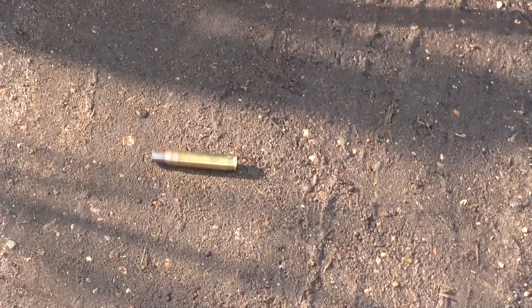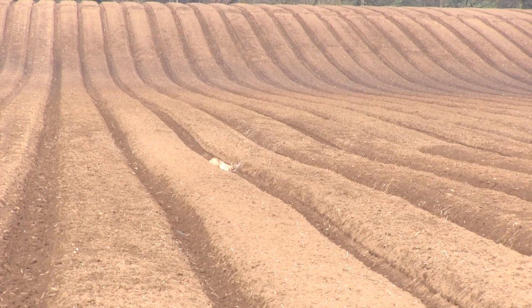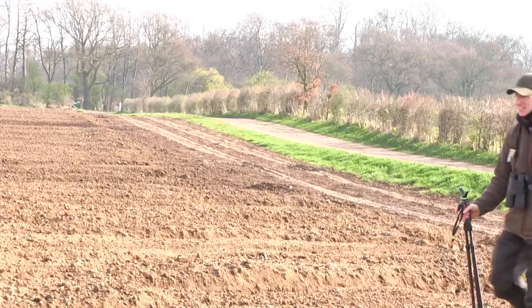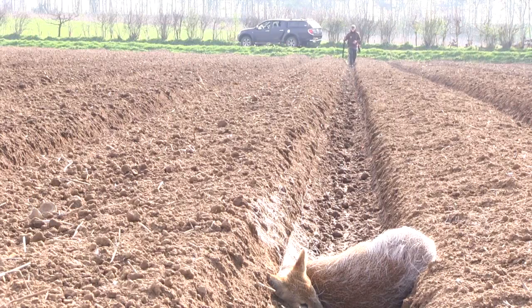Well done. Taking this home. There's one. Great shot, Tomas. Thank you very much. Pleasure. The deer really didn't know what hit it. We call in the pickup for easy extraction. Then Tomas is keen to walk over and inspect his first ever Chinese water deer.